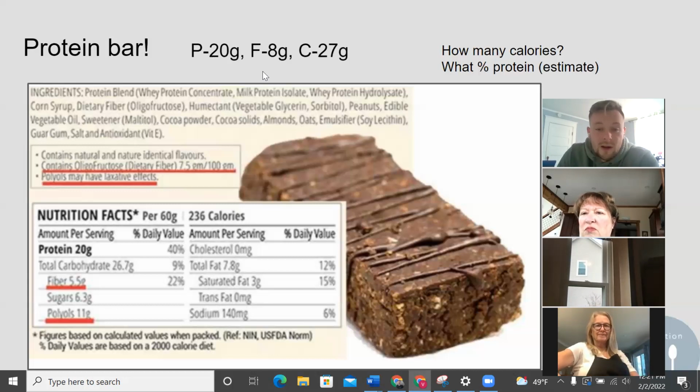Okay, so Carol says it's not whole food. Cindy says it's not that high in fat. Here's the biggest takeaway that I would say about this. If you're eating a protein bar, usually the reason why you're eating that is you want to get more protein in your diet. You are getting a little bit of protein for this and a lot of other stuff.